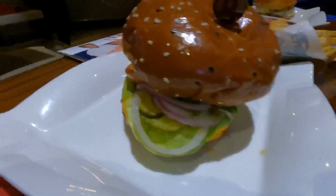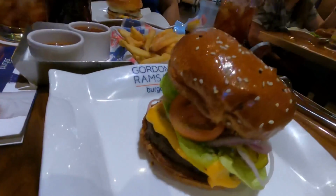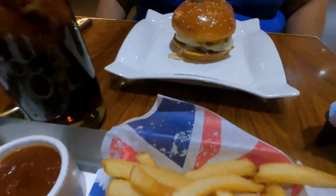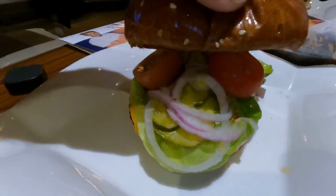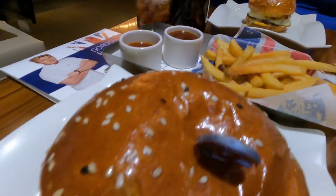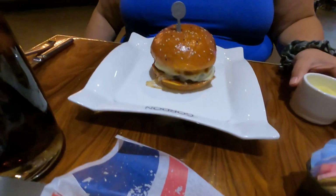And this is the Garden Burger, one of the Gordon Ramsay hamburgers. And then Just Fries is kind of the fry dish. I don't remember which burger she ordered, but it was a kind of a different one. And this is what you get served. I think they're maybe around $18 each. So kind of pricey for a hamburger, but you're at a Gordon Ramsay restaurant. What do you expect?